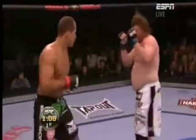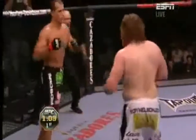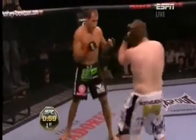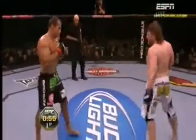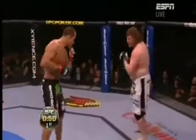Nelson walks into a right hand. Dos Santos using his jab now. Wow, nice stiff jab there. Yeah, he has loosened up, and instead of throwing big power punches, he's now just using technique, pacing himself. He has buckled him with some uppercuts here in the first round. He's expended a lot of energy too, Mike.